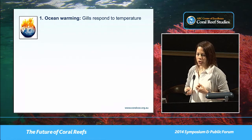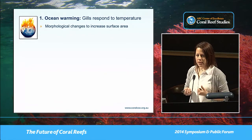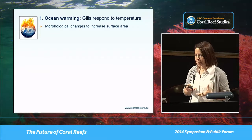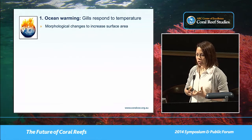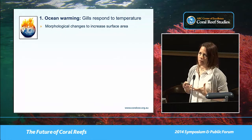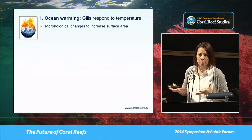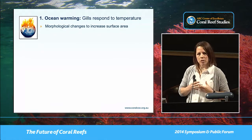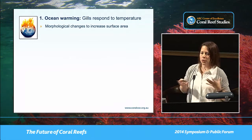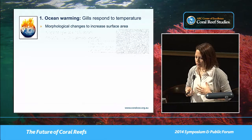The gills respond to temperature. And as I mentioned, a lot of the research that has been done, especially in terms of temperature, has been on temperate species. And what has been found from these temperate species is that there is a very strong morphological change at the gill to increase surface area. Now, these temperate species often experience greater than 20 degrees on a seasonal basis, on an annual basis, and so over their lifetime. So they're experiencing these great temperature ranges, and there's a strong need to add cells or remove cells to change surface area of the gill appropriately.